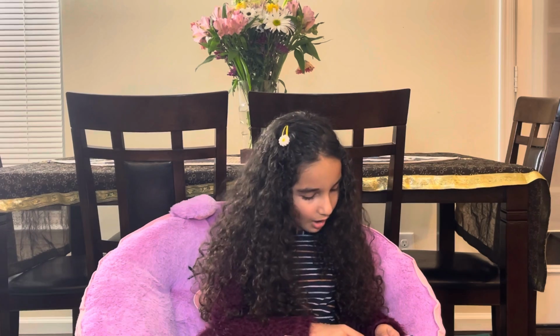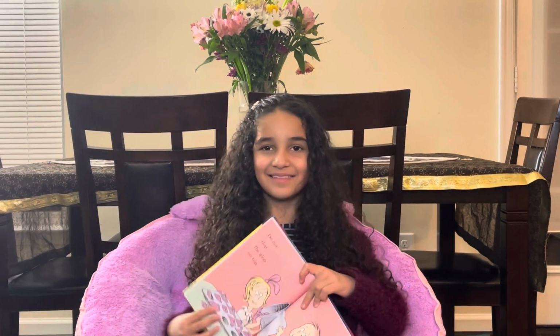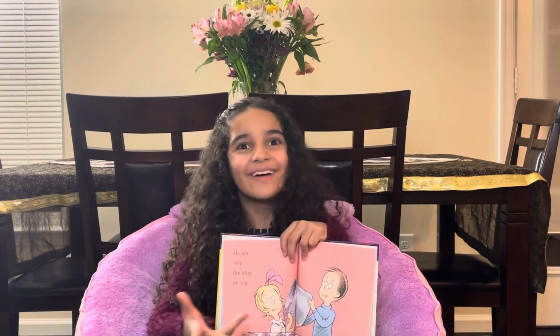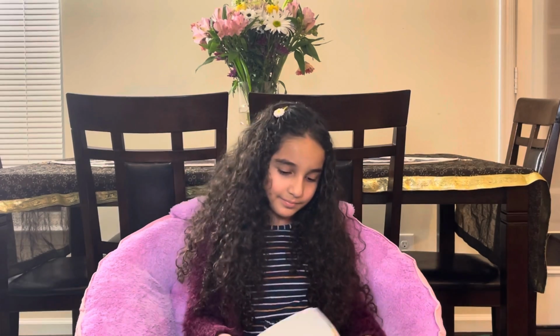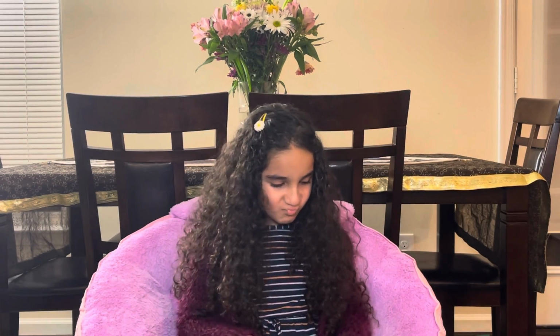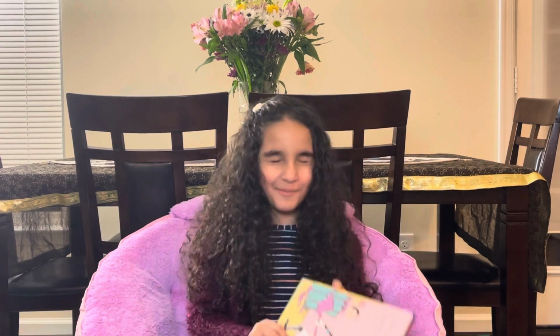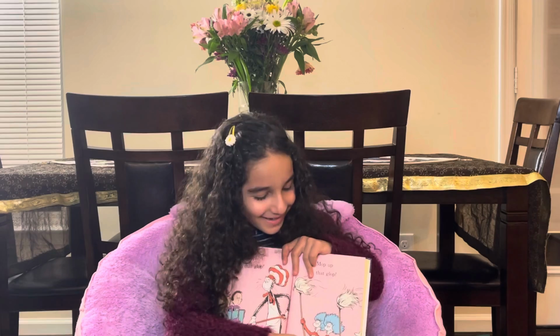Do not slop the glop on top. What are they thinking? And glop is what you have made or something like that. Stop that glop. Mop up that glop. Look, he calls it thing. Thing 1 and thing 2.